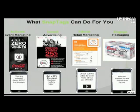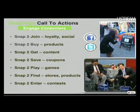There's a number of things you can do with this. We do a lot of event marketing, advertising, retail marketing, packaging. A number of offers: join, buy, get, save, play, find, enter. I'm going to go through this quickly so we can get to this. But basically, it complements your current marketing efforts. This can slide into your marketing efforts.